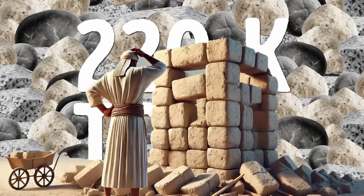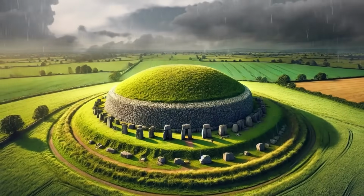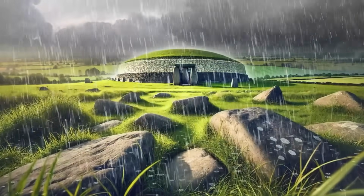And it's not just randomly thrown on a pile. The order in which the stones are set makes the structure water-resistant. That would explain how Newgrange had survived for so long.